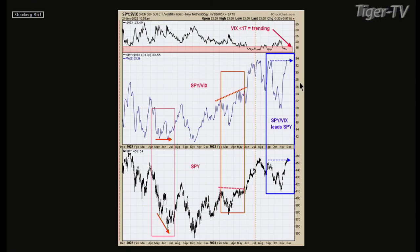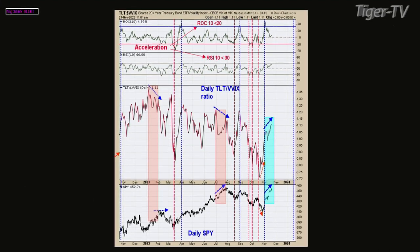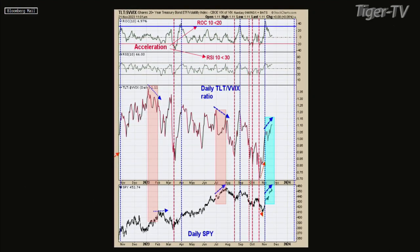Okay, Tim, should I go to number three now? Yeah, go to number three. This gives a pretty good view of the short term. The bottom window is the daily SPY, the next window up is the daily TLT to VIX, or to BVIX ratio. I did the VIX, but the BVIX seems to work better. Anyhow, the tan or pink shaded areas are showing divergence.